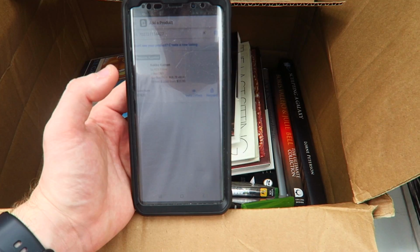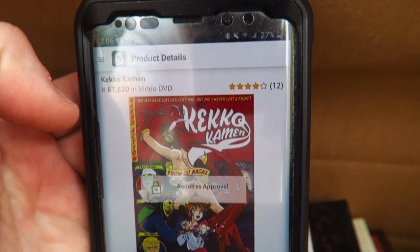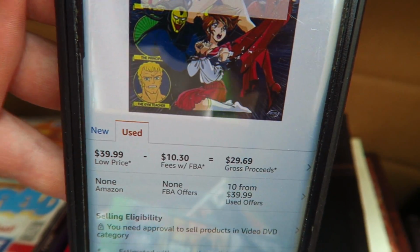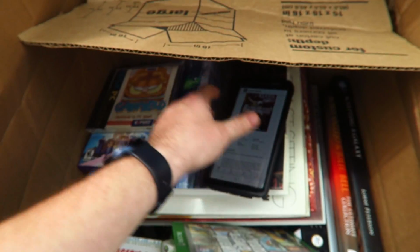My Amazon app's super slow and laggy, but here it is. Pretty good rank, 87,000, and new selling for $72, used selling for 40 bucks. I'd make $30 on it. So I'm hoping it's selling for at least 20 over on eBay. Again, not bad. All right, we got a couple video games here.